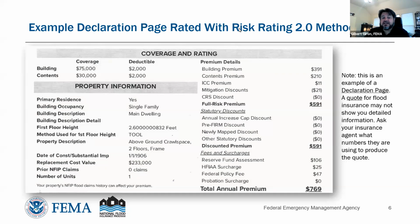We see the replacement cost value is fully identified, $233,000, 0 claims. Okay, so even if this house had 1 claim, it would still be rated as a 0 because FEMA gives you a freebie for the first one. The number of units is 1. So the premium details, let's talk about this. The premium for the building is $391. For the contents it is $210. We break it down easier for you. The ICC is based off 1.9% of the premium for the building, so it's $11.